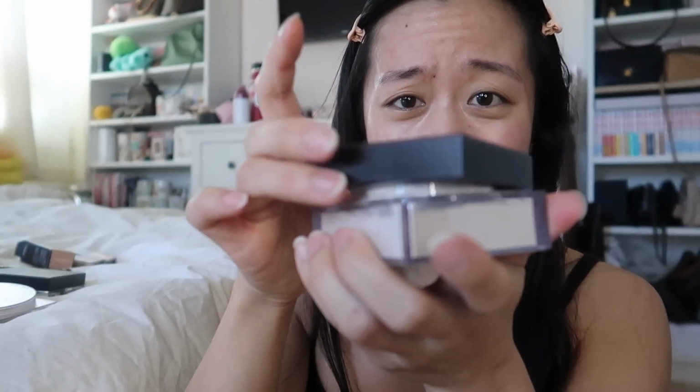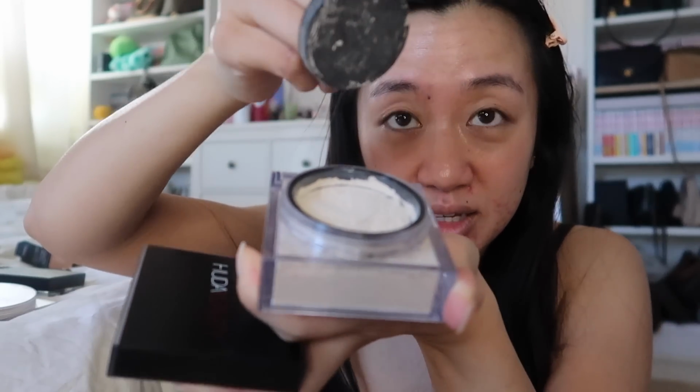So this is brand new. Is it just the stopper? I do know that this gets messy, so I like that there's a stopper though. Love that. Okay, so I'm going to use this underneath my eyes and on my T-zone area.